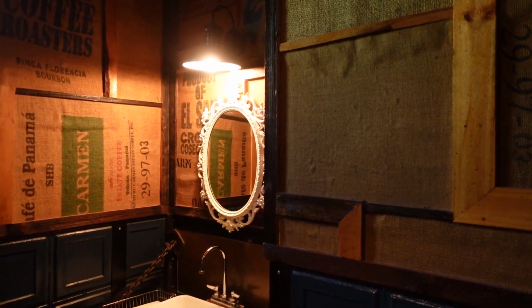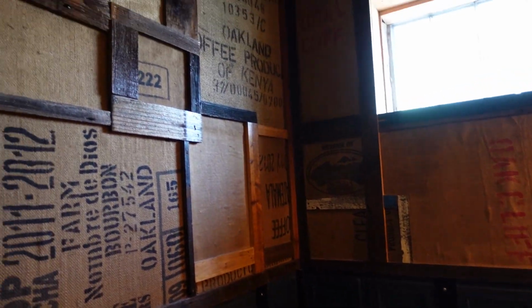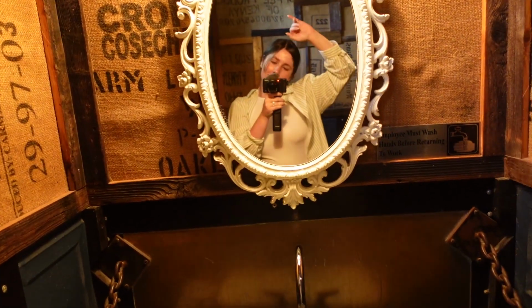They have really nice bathrooms too. Their bathrooms are always clean. They got that bleach. They always make sure everything is clean in there, which I appreciate, a clean bathroom. There's just something about a disgusting public restroom, it's not good.